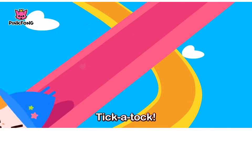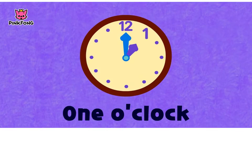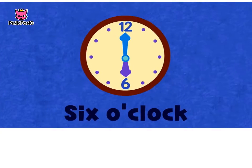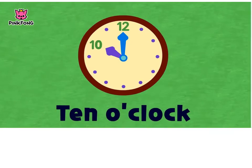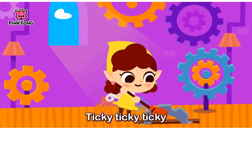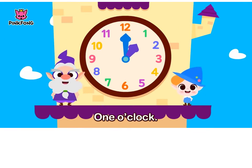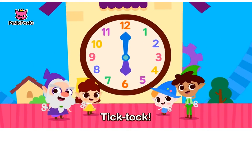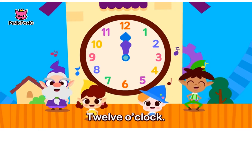Tiki tiki tiki tick a tock. What time is it? 1 o'clock. 2 o'clock. 3 o'clock. Tick tock. 4 o'clock. 5 o'clock. 6 o'clock. Tick tock. 7 o'clock. 8 o'clock. 9 o'clock. 10 o'clock. 11 o'clock. 12 o'clock. Tick tock. What time is it? Faster. 1 o'clock. 2 o'clock. 3 o'clock. 4 o'clock. 5 o'clock. 6 o'clock. 7 o'clock. 8 o'clock. 9 o'clock. 10 o'clock. 11 o'clock. 12 o'clock. Tick.